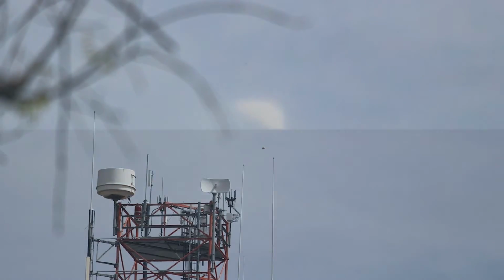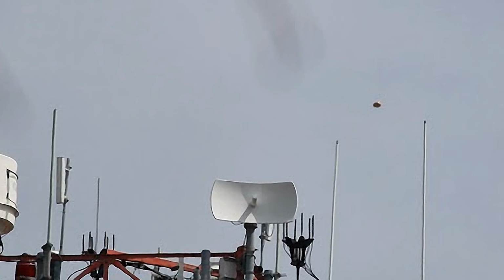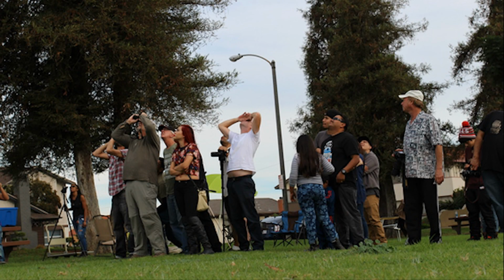Here's another one that was captured at Hilltop Park. It was captured by Marky, a fellow ufologist and an incredible UFO communicator. This one was one of my favorites of the day. This one came in, hovered for about 30 seconds, and then moved on. There must have been about 20 of us trying to capture this one on video, but we all failed. Marky was the only one that was able to capture this one with his camera. This one was just meant to be.